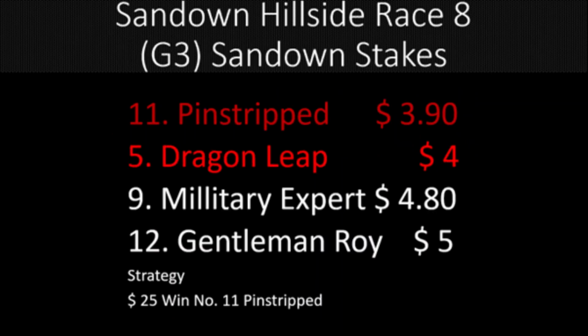Race number 8 at Sandown Hillside. It's the Group 3 Sandown Stakes, and I think that Pinstripped is the one to beat here. The run there first up was all to see, running home really well behind Scalapini in the Sofitel. Comes up to the Group 3 level from racing at listed grade last start, where it was the run of the race, charging late to just miss out on the prize where Scalapini kicked away. Up to the 1500 metres, 100 metres won't be any difference to this horse.